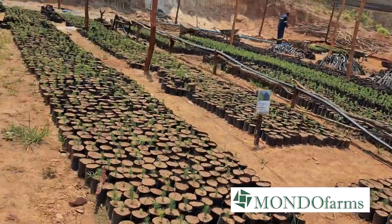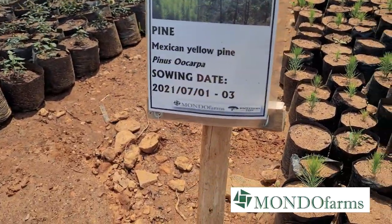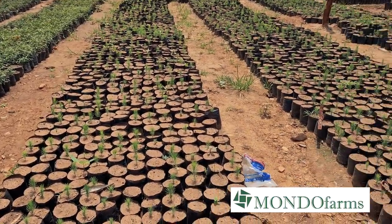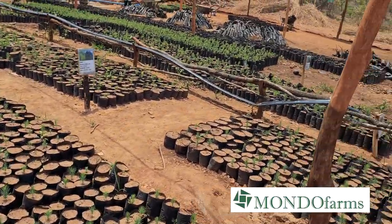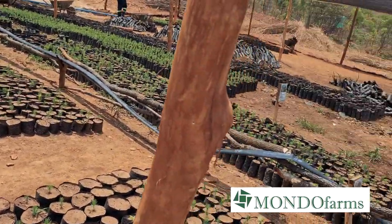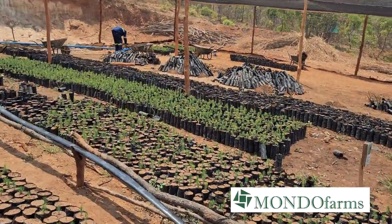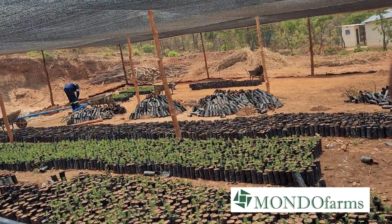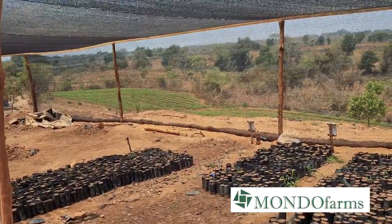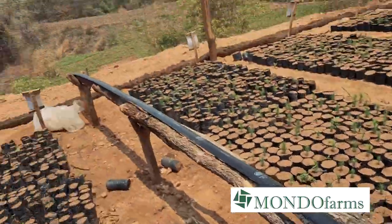Okay, we now cross into the yellow pine, which was planted in July 1-3. And these were planted individually into their own pots, each one into its own pot. And they've germinated really quite well. So we're now sorting, over there in the corner, we're starting the new layout of these tree seedlings here. So I'm crossing over. I'm having to jump over the rain hose.